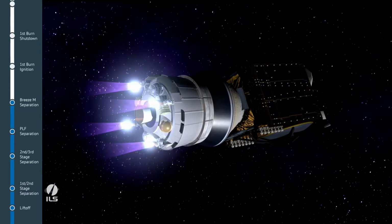So, TC, can you give us an idea of how you learn of the satellite's health during and after the launch? Well, yes, of course. During the coast period between the 4th and 5th burn, SSL will be able to communicate with the Echostar XXI satellite while it's attached to the BreezeM. SSL will download status of their satellite through the SSL ground stations.